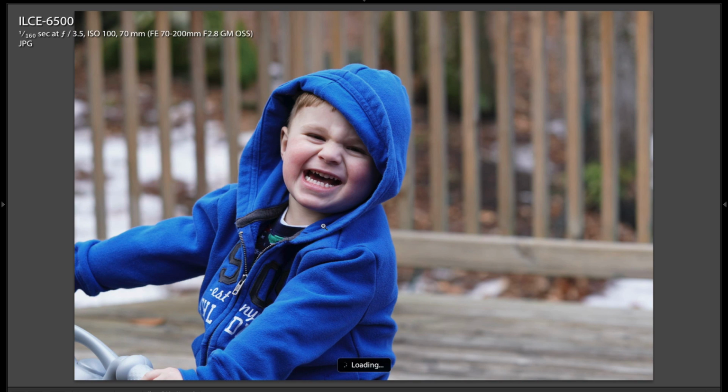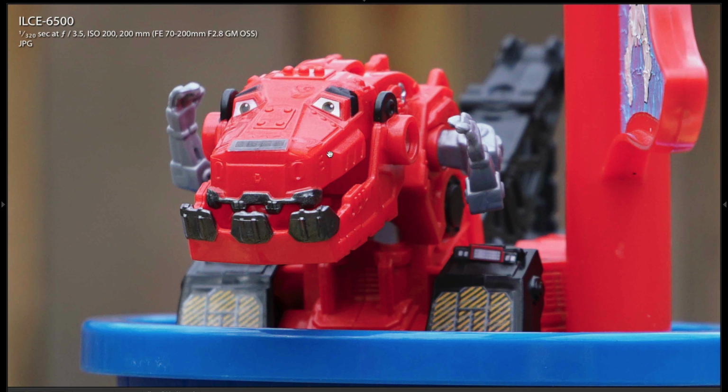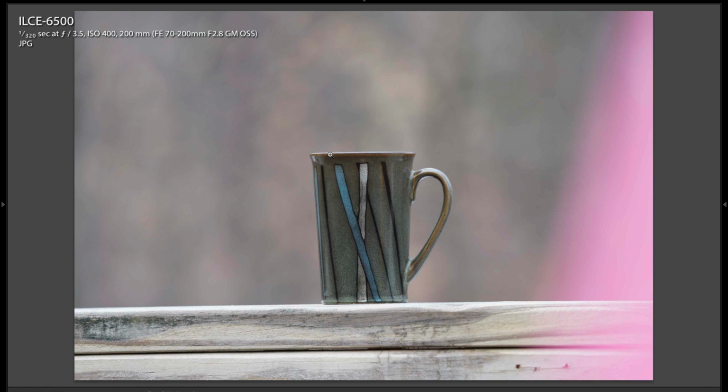Here's Jace on the deck going, "Arr!" He loves to do that. Here's just another image of the Dino trucks. I think this guy's name is Rex. There's Bones Jones shooting through the fence. And here's one of the fence. This is just a cup on the deck.